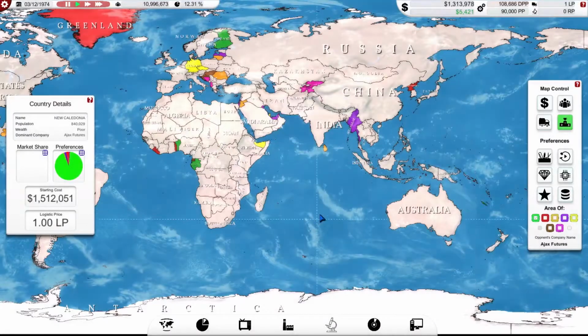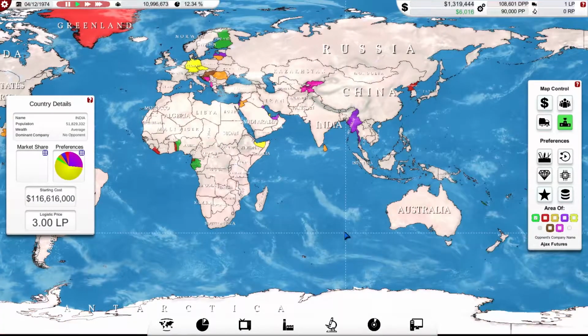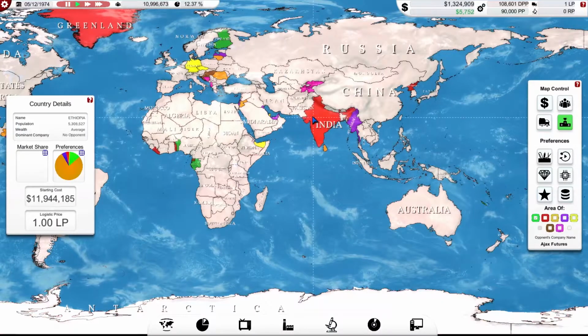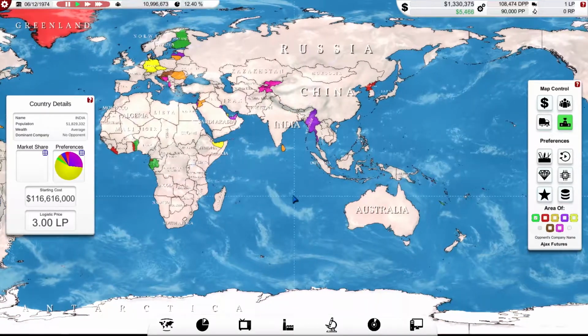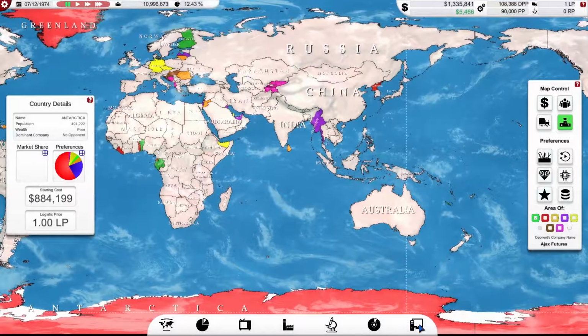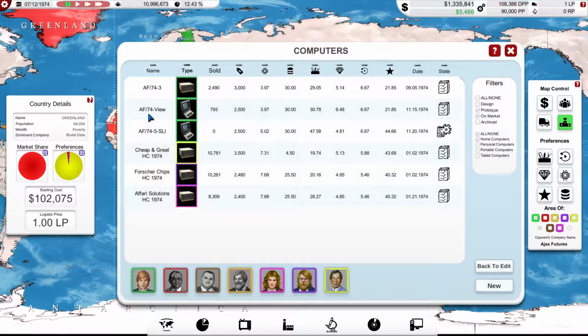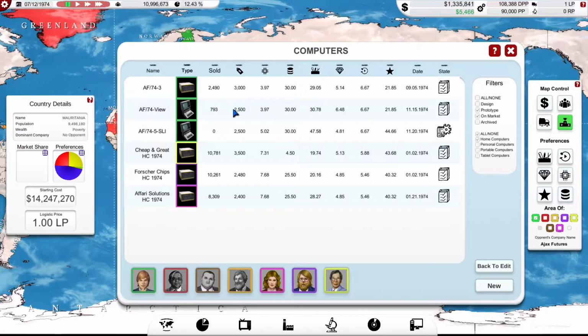You have researched a new technology. There's too much technology going on here. Right, what we'll do... We don't have enough manufacturing capacity. We're coming to the end of this year. The view is selling reasonably well.